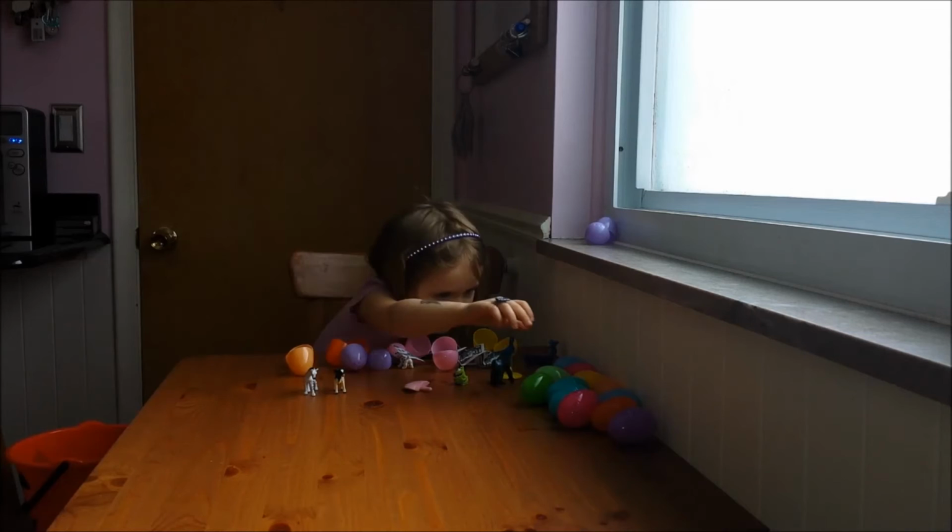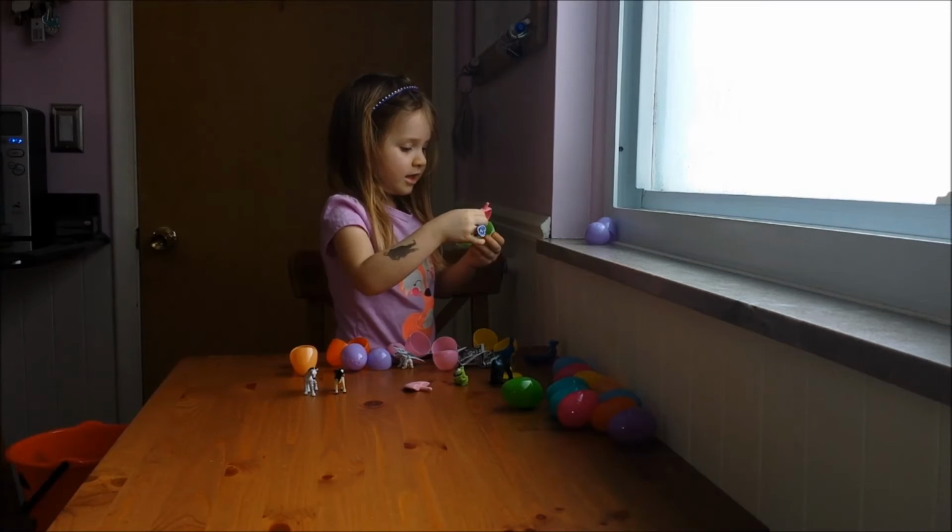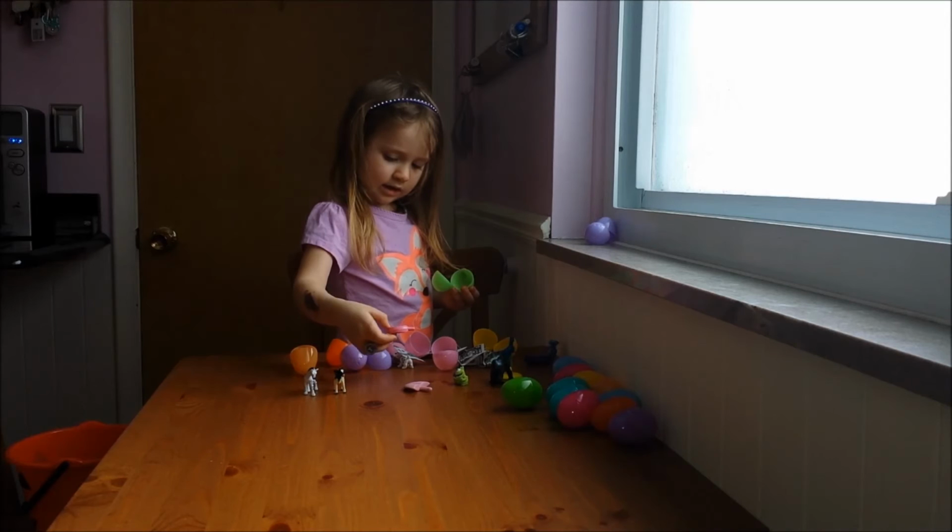So let's open another egg. What is in this egg? It's another one. It is an eel one that you know in your mind. This is an eel one. It's a little thing.